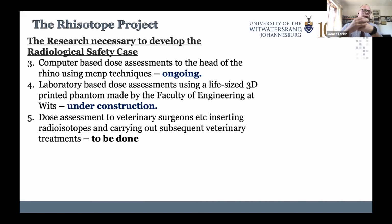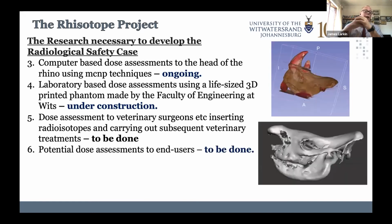For part of our radiological safety assessment, we will need to make sure that people who are doing the work on the animals at the point of insertion, or at subsequent veterinary treatment work, are not going to be harmed by any particular doses. And we will also need to look at what the potential doses are to end users, should a horn get that far down the chain.